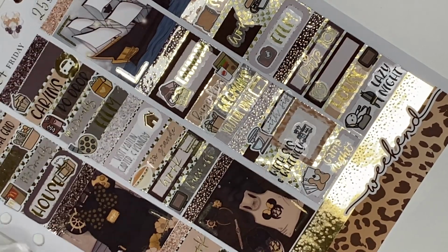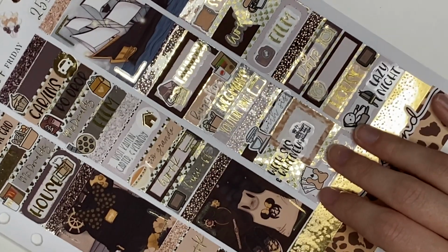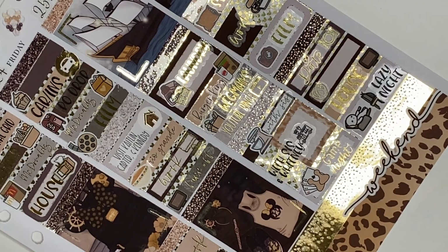So I am going to fill this all in, speed that up, and then I will zoom out and show you what I got left. We'll put it away together and show you, yeah, that is all.